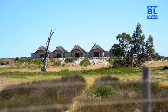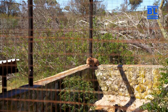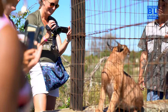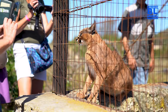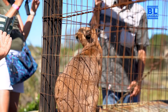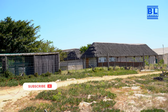Take a break with me as we enjoy a tranquil picnic by the watering hole. Marvel at the reflections in the water, listen to the sounds of nature, and perhaps catch a glimpse of animals quenching their thirst. Buffelsfontein is not just a reserve, it's a sanctuary committed to conservation. Join me as we learn about the reserve's efforts to protect and preserve the unique ecosystem, ensuring a harmonious coexistence between humans and wildlife.